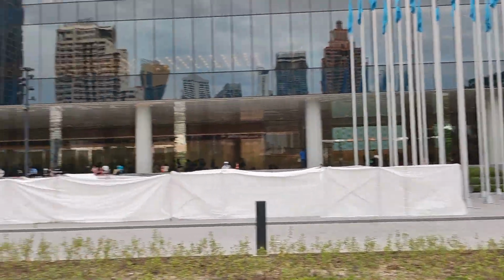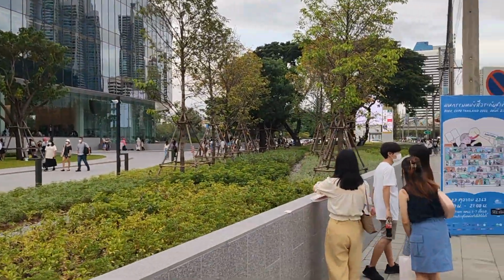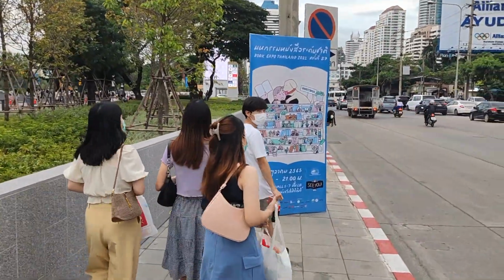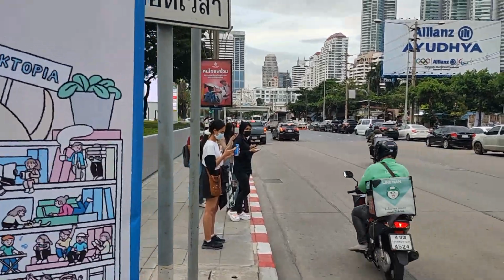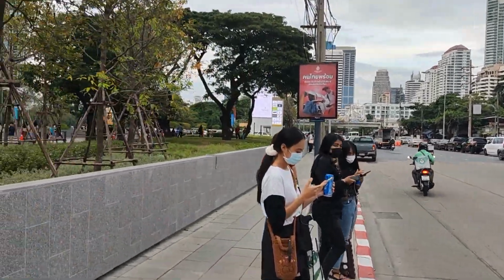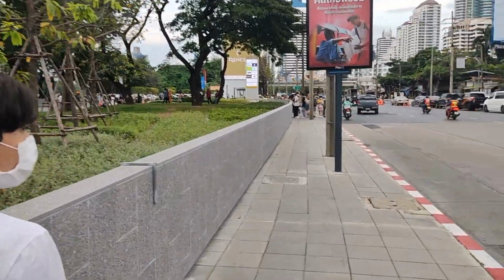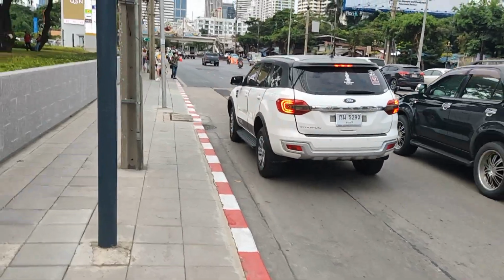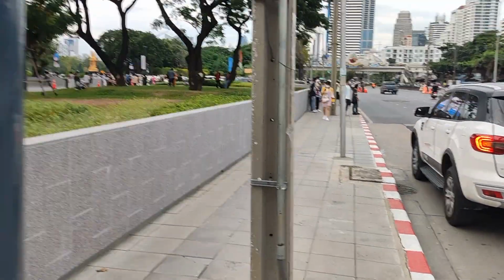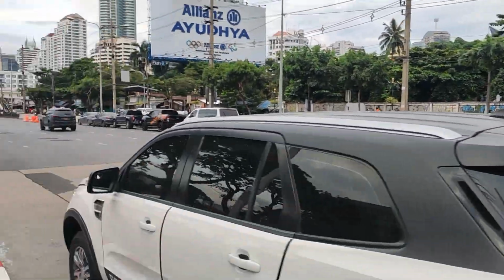So you can see the outside is all glass, and it's got a nice walking space in the front there. Very modern. Let's have a walk along the side here, have a look at the side view and the area over here.